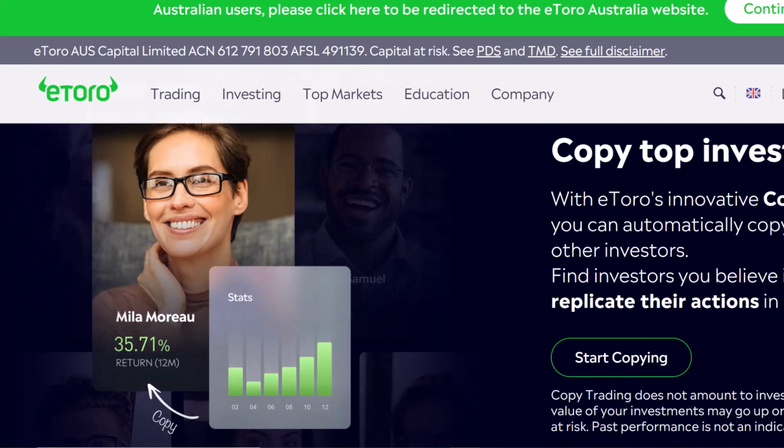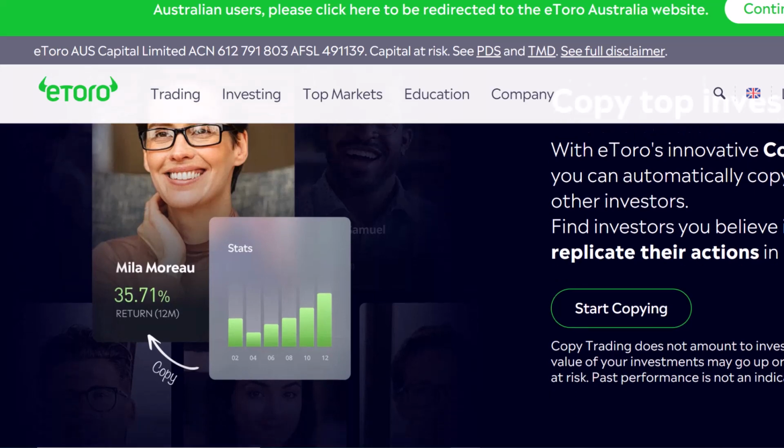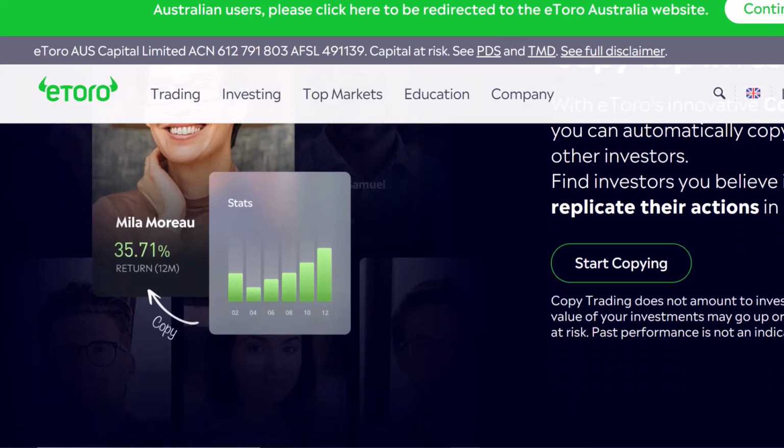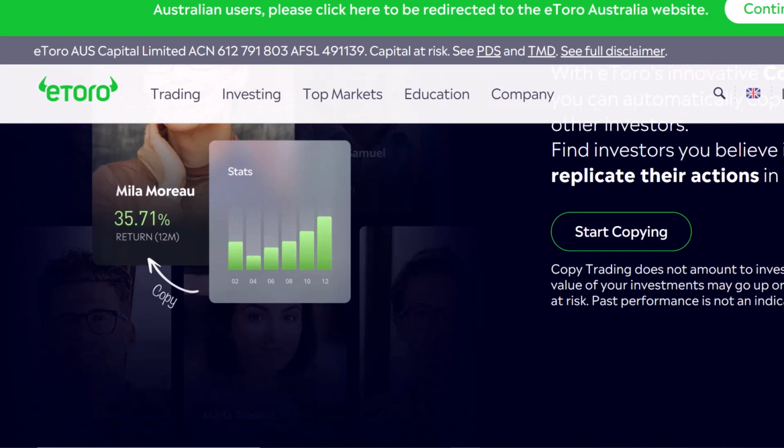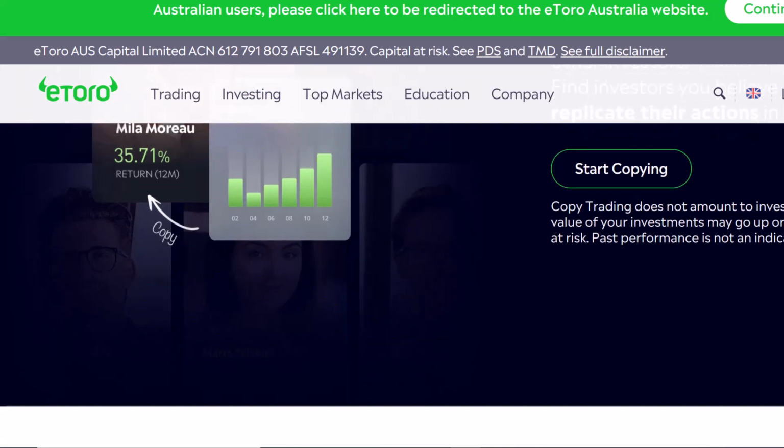So, while eToro might not charge a traditional commission, those sneaky spreads can add up, especially if you're an active trader. Here's the key takeaway: commission-free doesn't necessarily mean free. Now, let's complicate things a bit further. Remember how we mentioned CFDs?